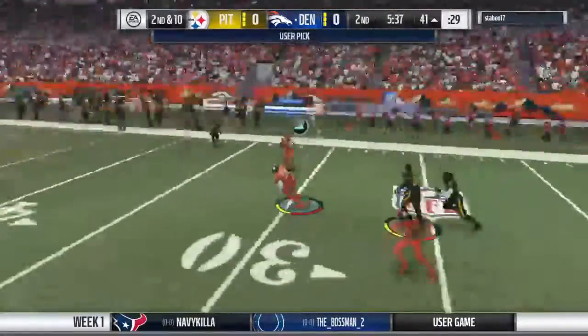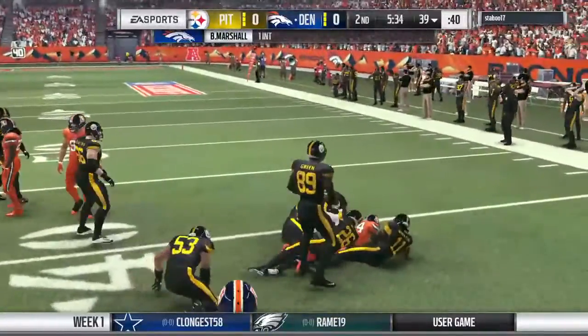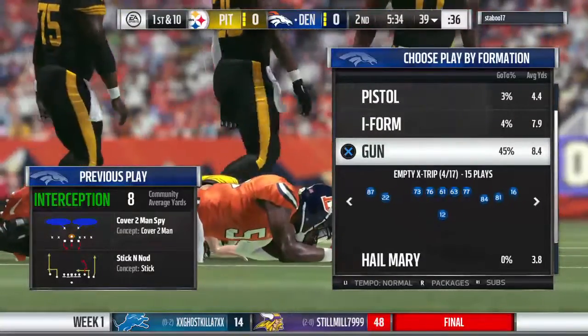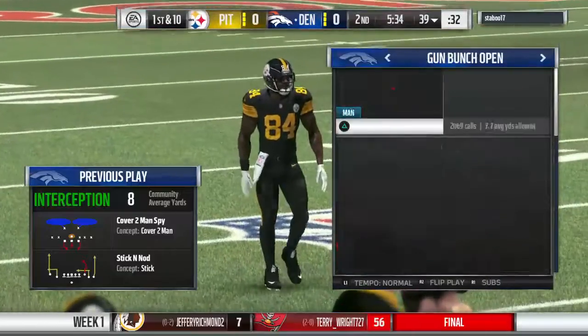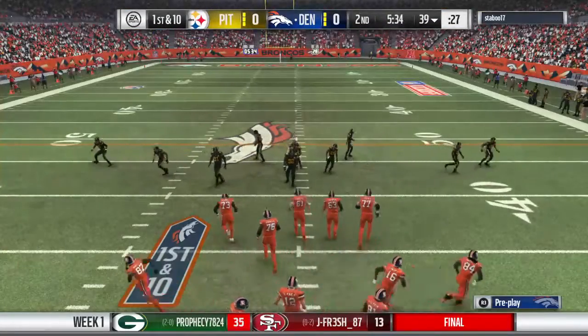Steps away, looking for Green, and it's intercepted. And how about this? It's the other Brandon Marshall that picks it off. And the return stops at the 39-yard line. So the Broncos coming out now. And last time, one-play interceptions. So this offense, they should be fresh. That's a good way of putting it.